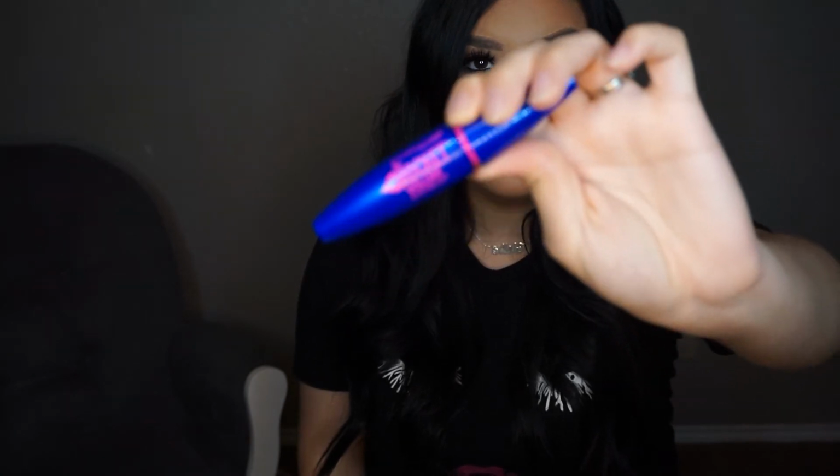Nothing special here. I just use the Maybelline Rocket Volume Express. Give my lashes a quick coat, top and bottom. By that time, my false lashes should be already dry, and I'm ready to pop them on. And the lashes that I use are the Ardell Double Ups 203.